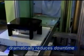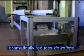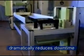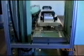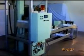What's your average downtime now? If it's 5% or less, you're doing better than most, but 5% is still hundreds of hours a year. How would you like to see that go to near zero? A Power Pallet conveyor system could give you near zero downtime. How? Changing a Power Pallet is as easy as changing a light bulb.